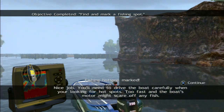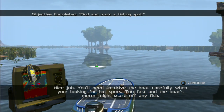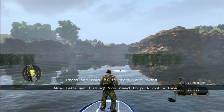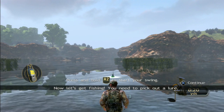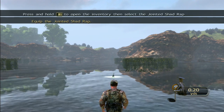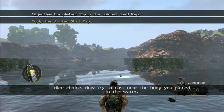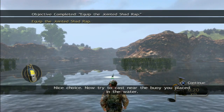Nice job. You need to drive the boat carefully when you're looking for hotspots. Too fast, the boat's motor might scare off any fish. Now let's get fishing. You need to pick out a lure. Nice choice. Now try to cast near the buoy you placed in the water.